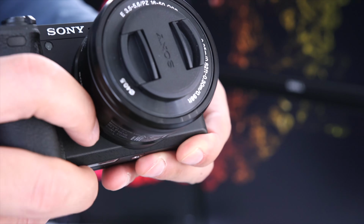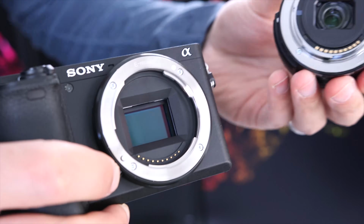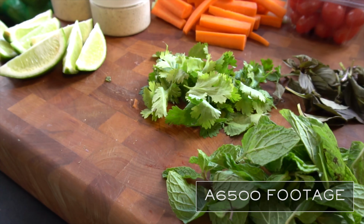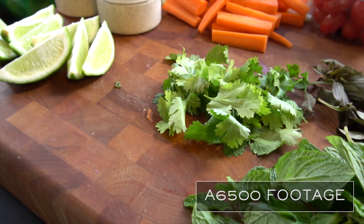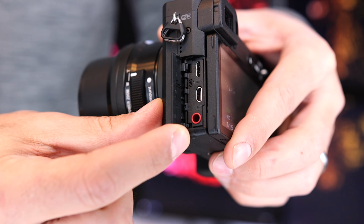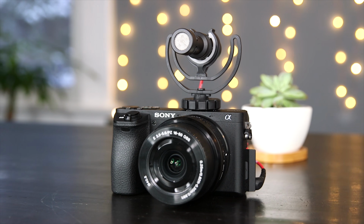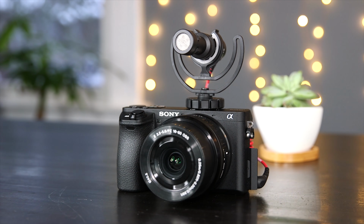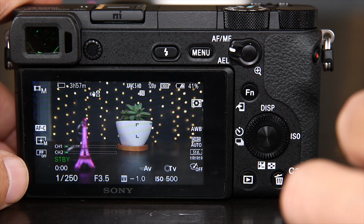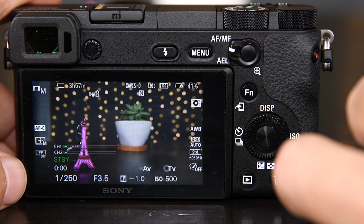Now, interchangeable lenses offer you additional flexibility as your needs change or grow. And there are some options at various price points, so you can get really top-notch professional results. There is a mic input, which lets you connect an external microphone to the a6500 and get better audio without having to record it separately and then sync it in post-production. The touchscreen is limited. It works for autofocus and for displaying the current settings, but it can't be used to actually control the camera or to navigate the menu.